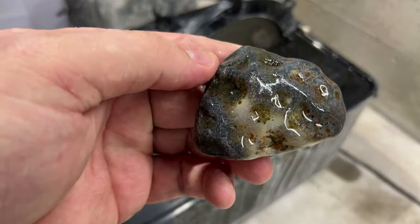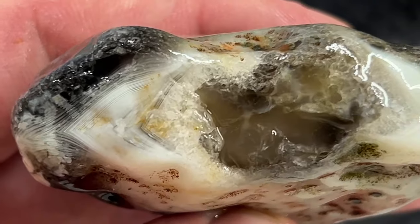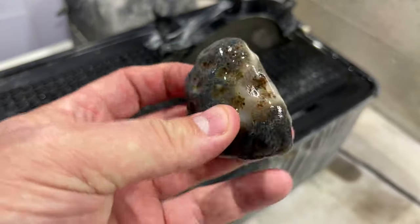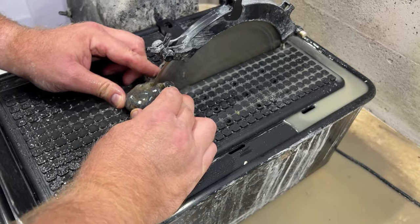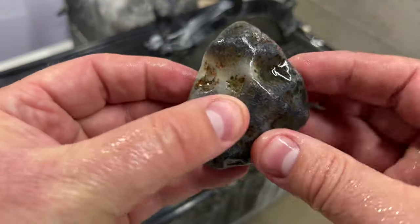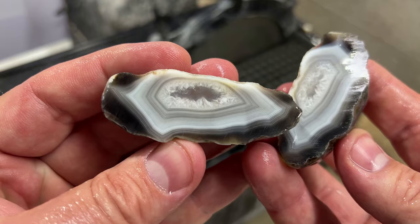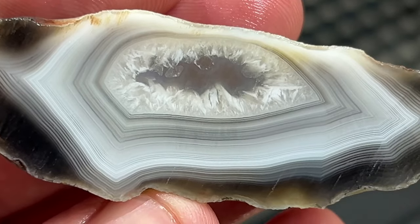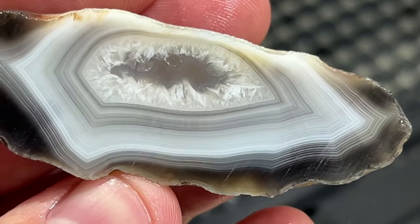First one we're gonna do is gonna be this guy right here. Got some fine banding right there. Maybe some quartz in the middle or something. So we're just gonna cut it right down there. Let's see what this one has for us. Oh my gosh, look at that. That is gorgeous. Look at those bands. And then crystal-like quartz in there. Wow.